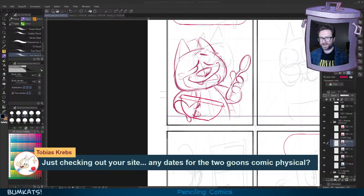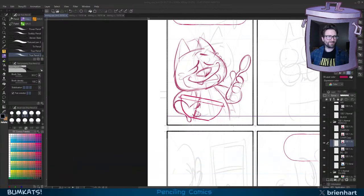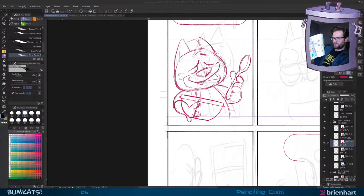Just checking out your site. Any dates on the Two Goons physical comic? Yes, actually, I am going to. I know it's been up there for a while, same with the Mr. Simple thing. But I actually have a preview, a dummy copy. I have it all planned out. It's the two main stories, Karma and Tale of Two Heads, the two longer stories, and then in between is a bunch of selected comics from Everything Stupid. We can see that.